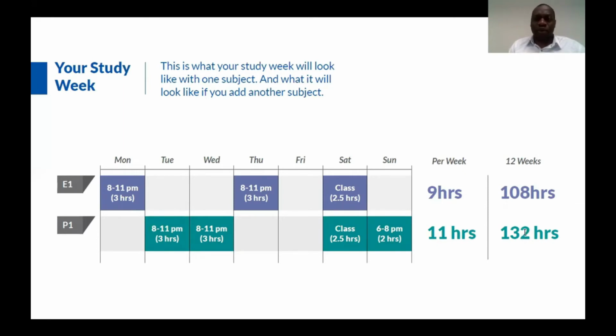So what we usually advise is that when you're about to write, like maybe 3 or 2 weeks before you write, you increase your momentum. What we have realized is that during that time, a lot of students get study leave at work, and you are able to put more time into this.